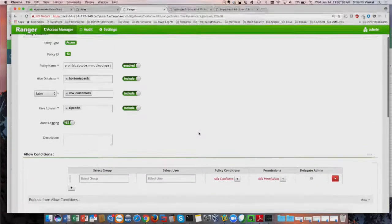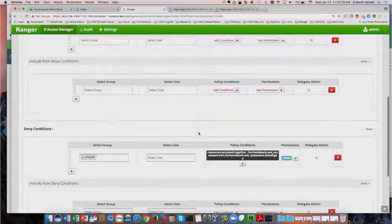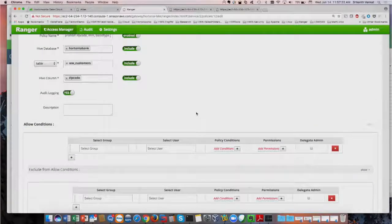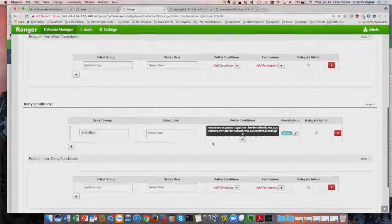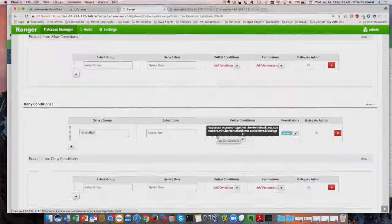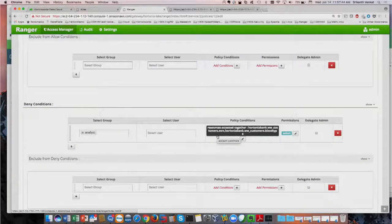So in this case, the bank has a policy to say the analysts should not be joining, in any context, the zip code with other pieces of PII data. What you see here on the customers table is a zip code field, and you cannot join that with a medical record number or with the blood type, because that will end up re-identifying that individual. So we want to be able to precisely prevent the toxic combination of these joins.